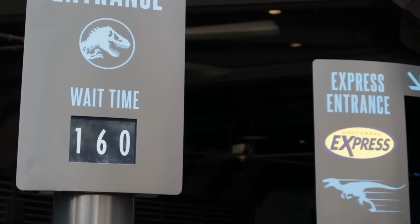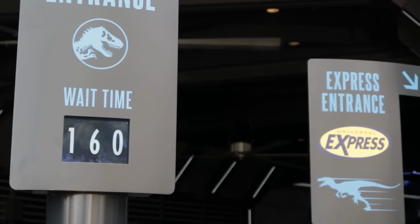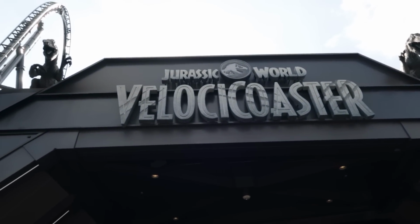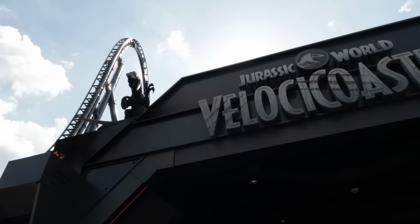At a 160-minute standby wait, I have never seen the wait time for a Velocicoaster so high, but you have to consider this. They recently opened up Express Pass for Velocicoaster, and Hagrid's is down. Therefore, the wait time for this attraction is going to go up, most definitely.